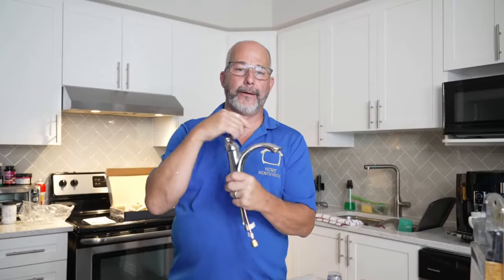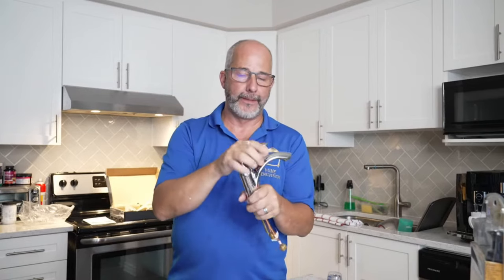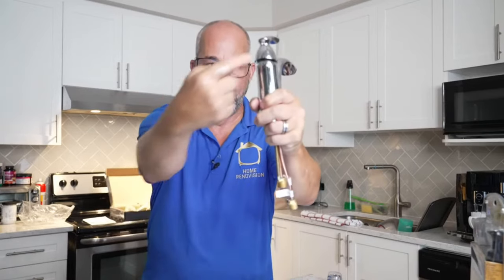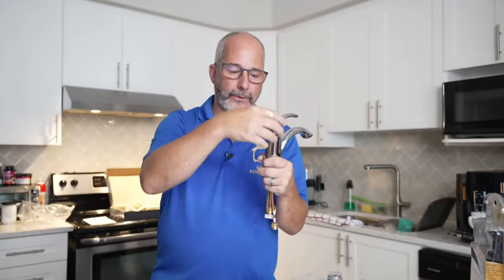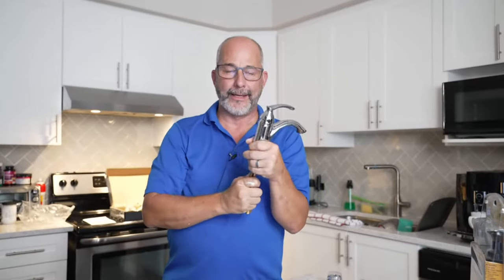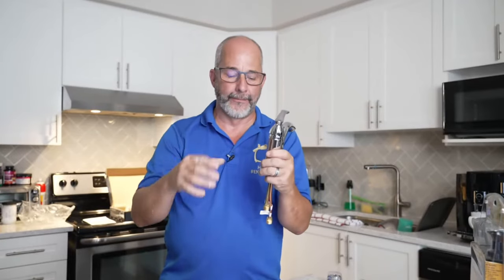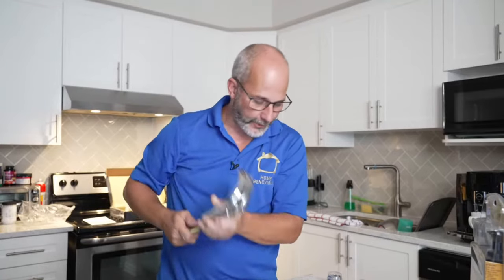On, off, hot, cold. It's really simple. Now, what most people don't know is on the back of these faucets, there's a little place where you can put an Allen key and you release that set screw and the handle pops off, okay? And what you do if you have a leaking faucet is you have to understand that somewhere along the way, debris in the water line got trapped in the cartridge.